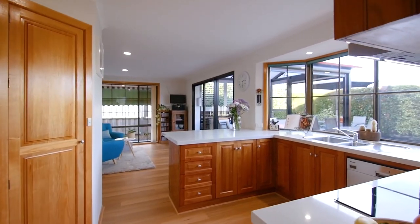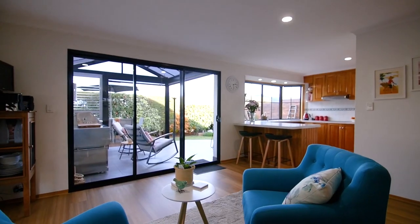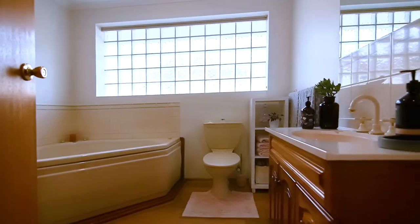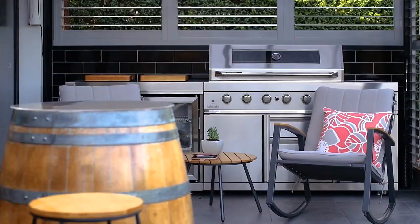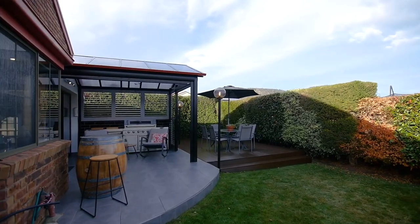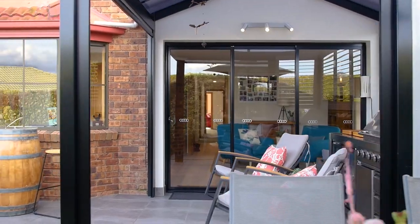The recently renovated kitchen takes in all day sun, and the main bathroom is spacious and light filled. I think the real hidden gem of this property is the outdoor entertaining space, which is sheltered and available for use all year round.